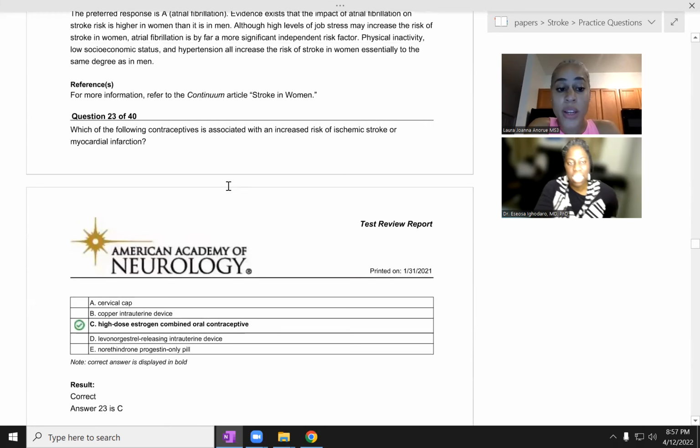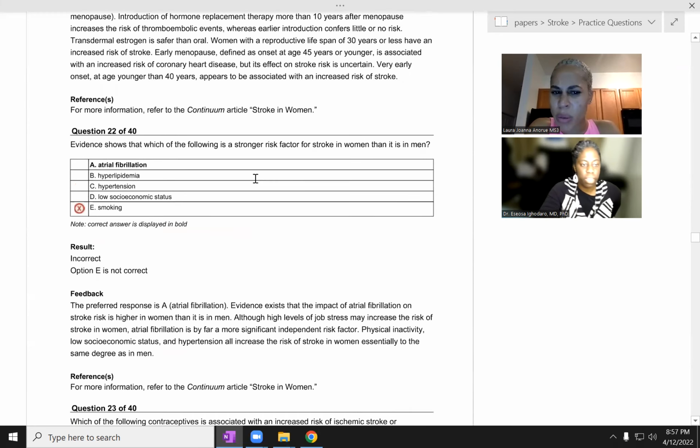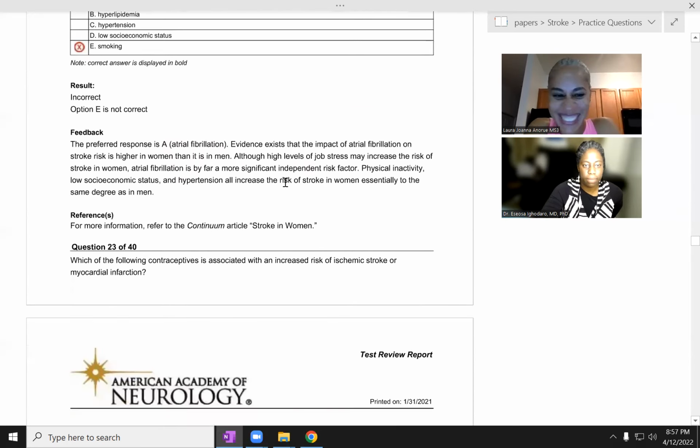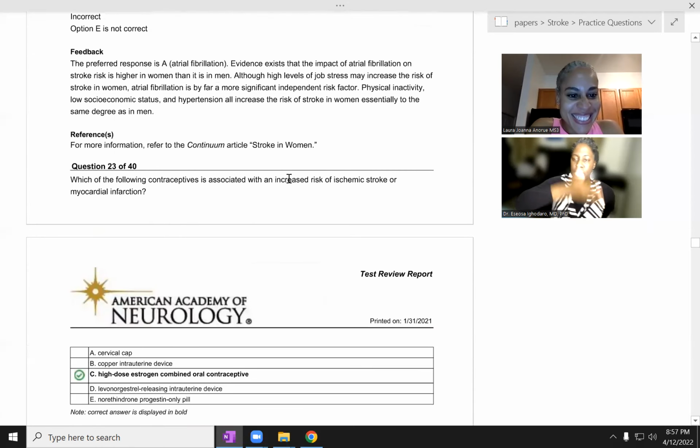I had no idea. So AFib is more prevalent in women. Yeah, it's one of those papers where they probably did one paper and it showed it. It doesn't get talked about a lot. But just know hypertension, stroke.